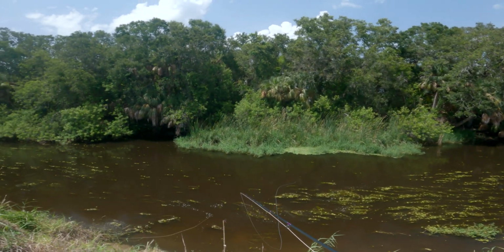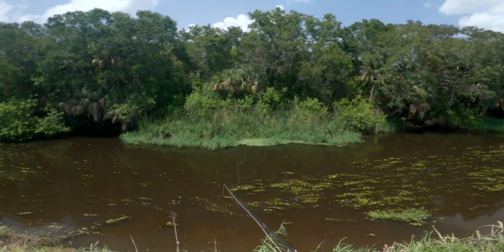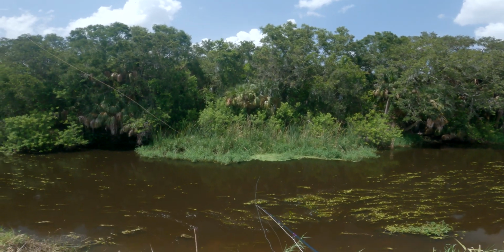I did not feel overpowered by that fish, right? And again, it wasn't a big one. That 15-pounder might, but I feel like this rod for those size tarpon will be incredibly fun.